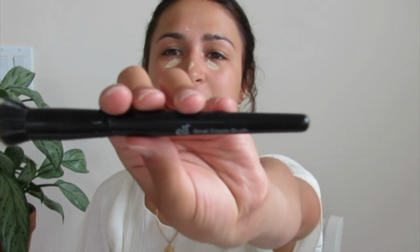So now that I have that on, I take this foundation brush that I'm pretty sure I've had since high school. If you keep your brushes clean, they can last you a very long time. So this is just a stippler brush, I'm pretty sure. Oh, it's from e.l.f. So like I said, the products you already own are the most sustainable. I've been holding on to this forever. It's lasted me a very long time and I'm sure it will last me a lot longer. So I'm just gonna go in and stipple my foundation.